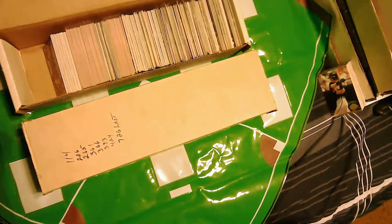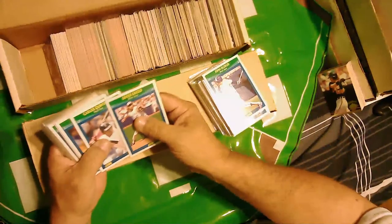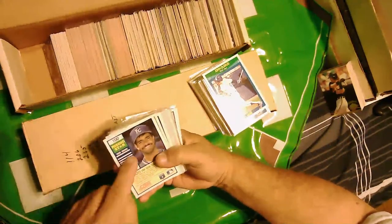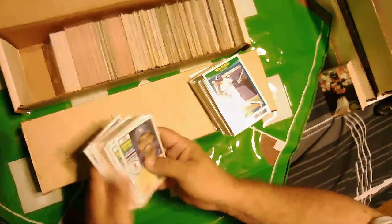I saw the initial unboxing video. That was it. All right, so what are these? They are Score, Rising Star. Is that all they are? Rising Stars? Okay.